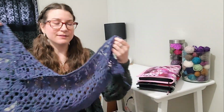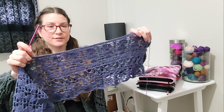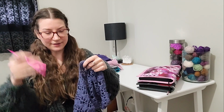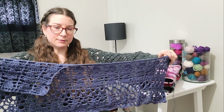I'm hoping it'll fit. The only thing I'll say about this pattern is that it only has 2 sizes, and the way that it's sized is that it's small, medium, and then medium large, I think, or something like that. And the way that you size up is by going up a hook size and going up yarn weight. So this is a sport DK weight on 3.5 millimeter, and the size up is worsted weight on a 4.5 millimeter. So I don't know. We'll see if it fits.